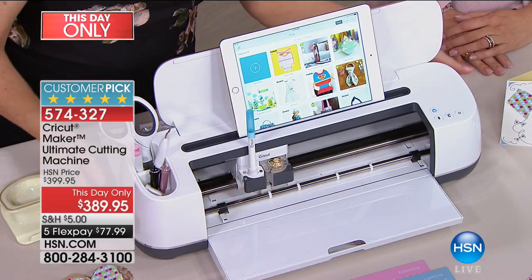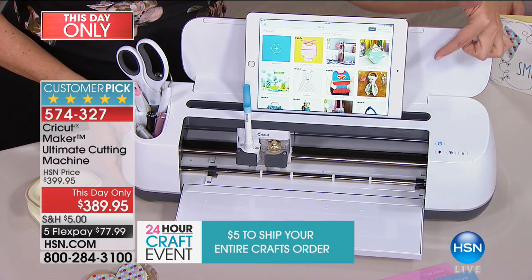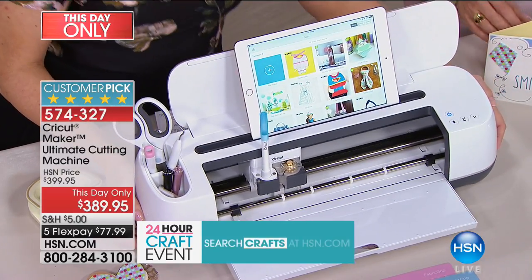And one of the things that's really unique about the machine is that they've included this little USB port right here. Okay. You can plug in your device and keep it charging while you're working. They thought of everything. Yes. Oh, this is so heavy. But you want it to be heavy.